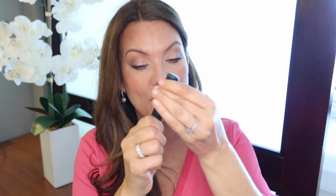This is a high-end product I am never, ever without. Except they have just recently reformulated it. So I bought two backups of this, and this is not cheap. This is like $73. This is by Clé de Peau. This is their stick concealer. I have used this for many, many years.